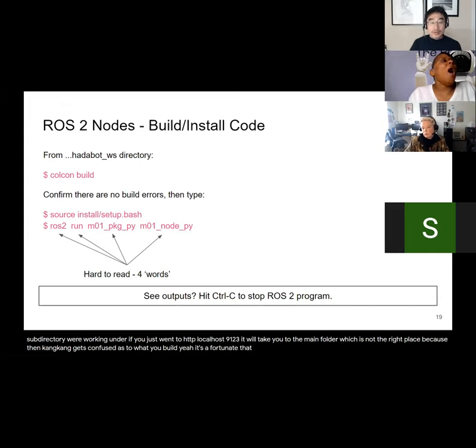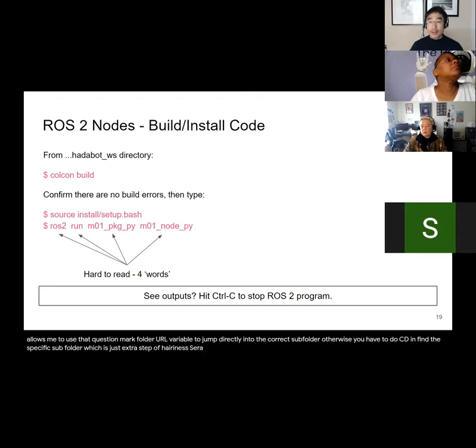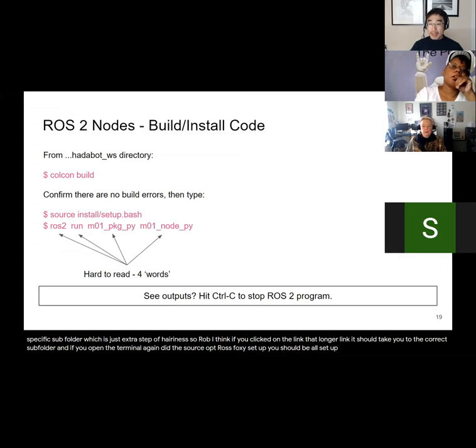It's fortunate that this VS Code web browser application allows me to use that folder URL variable to jump directly into the correct subfolder. Otherwise, you have to do cd and find the specific subfolder, which is just an extra step of hairiness. Okay. So Sarab, if you clicked on that longer link, it should take you to the correct subfolder. And if you open the terminal again and do the source opt ROS Foxy setup, you should be all set up with the colcon build. Sure, yeah, I'm good. Good, okay.